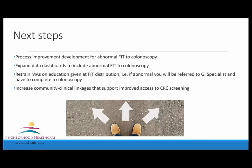So the next steps for us is some process improvement development for the abnormal FIT to colonoscopy. So at least streamlining our processes so that it's efficient, and also developing stronger partnerships with our GI specialists. Expanding our data dashboards to include the abnormal FIT to colonoscopy. If you remember, I showed you an Excel tracker to track this process. We haven't yet created data dashboards around it.